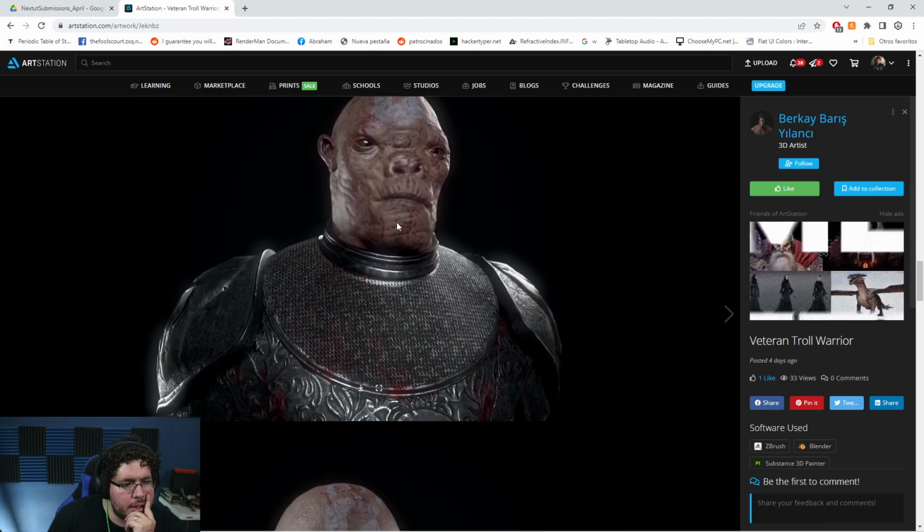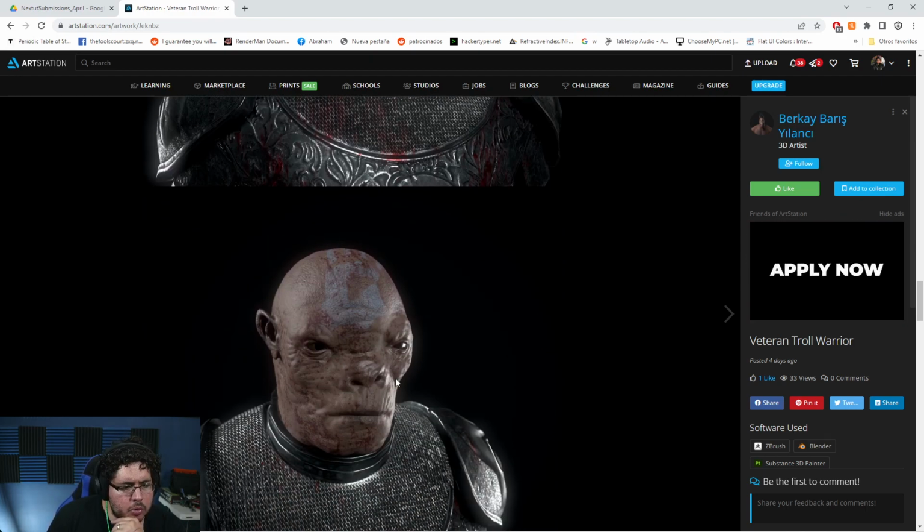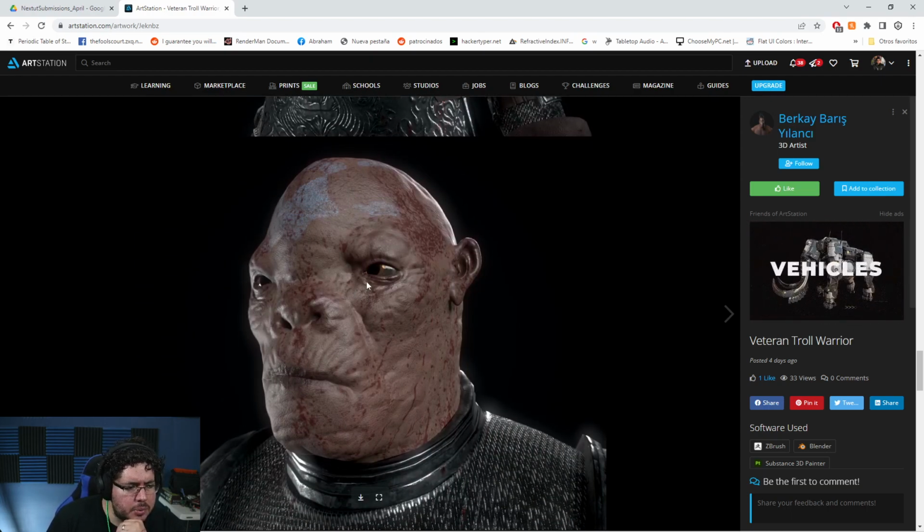So yeah, I would definitely improve this one a little bit more. You definitely want to play a little bit more with the roughness of your character and the depth of the cavity maps that you're using to make sure that the skin looks a lot more realistic, because right now it looks a little bit flat, a little bit cartoonish.